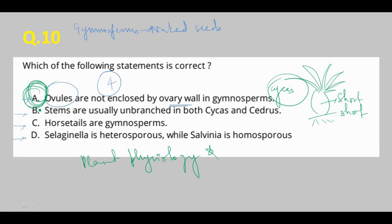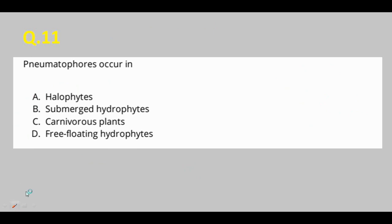Which of the following statements is correct? Ovules are not enclosed by ovary wall in gymnosperm. Next question. Perfect. Pneumatophores occur in halophytes, submerged hydrophytes, carnivorous plants, free-floating hydrophytes.